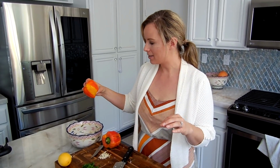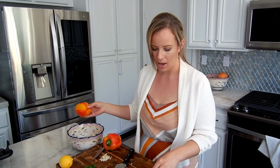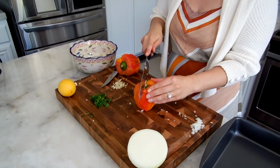I apologize for it not turning out the best that it can, and maybe you guys have some tips for me, because as I've told you all along, I am not a professional chef. I'm not even close. I'm just trying my best. So if you guys have any tips or reasons why this didn't work out as well as I had hoped, please let me know, because it is kind of disheartening and frustrating. So anyways, now we have a bell pepper that's half skinned and cut, and it looks not very pretty, but I'm going to cut this in half.